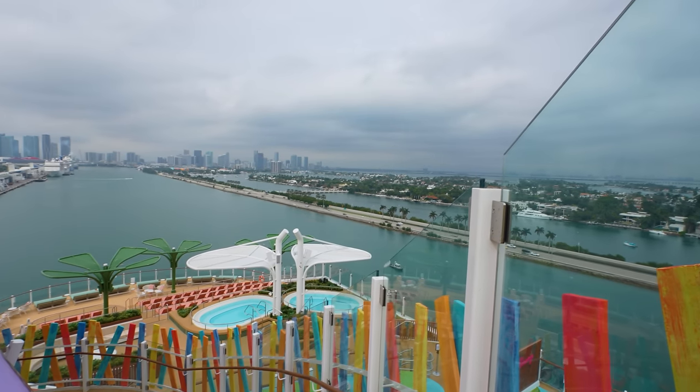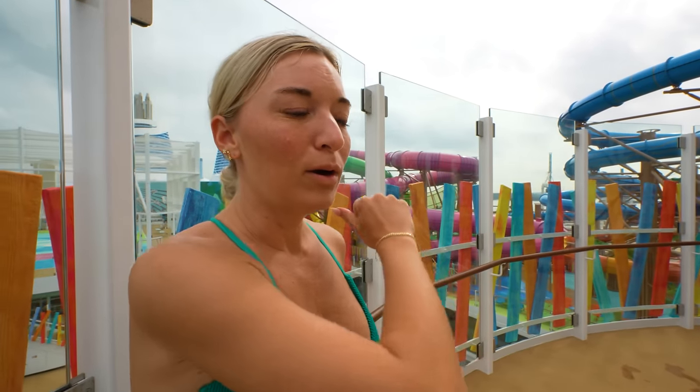This has to be the most iconic water slide location of all time. Look at the Miami skyline in the background. You know what I was just telling Val? When you're over by the slides, it doesn't feel like a ship. You feel like you're at a water park, and then you pop around the other side, and it's kind of a mind trick to realize that you're not at a water park in Central Florida. It's so cool, so well themed.